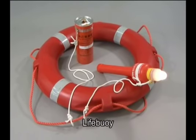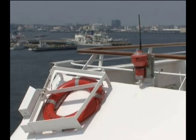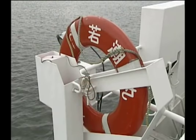The floating body of a lifebuoy is made mainly of cork. Those used for rapid release gear weigh 4 kilograms or more, and those for other devices weigh approximately 2.5 kilograms.